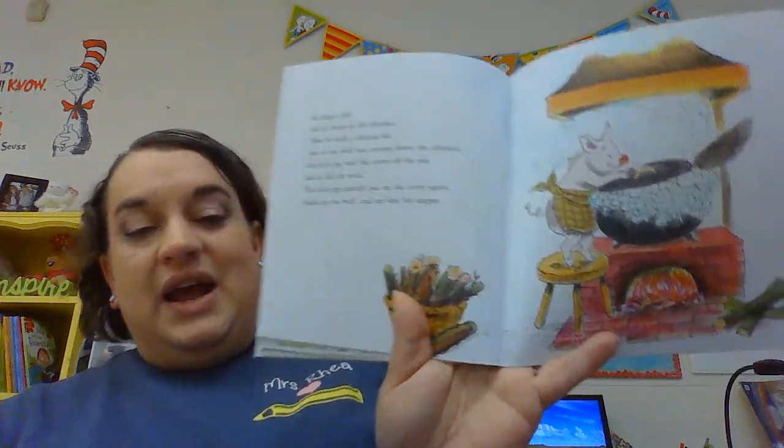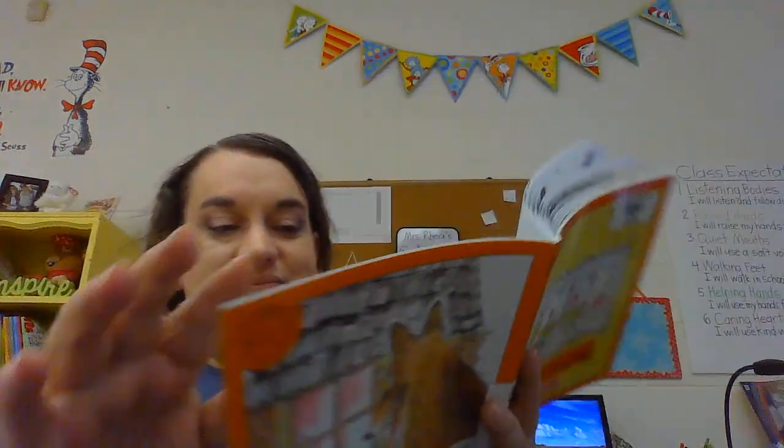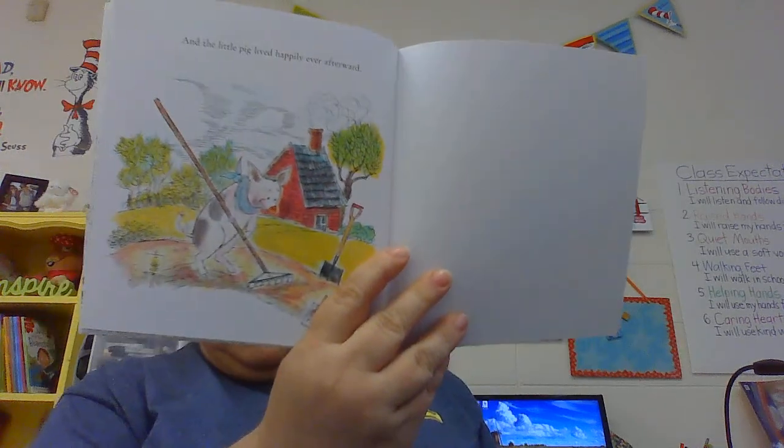He hung a pot full of water in the fireplace. Then he built a blazing fire. Just as the wolf was coming down the chimney, the little pig took the cover off the pot, and in fell the wolf. The little pig quickly put the cover on again, boiled up the wolf, and ate him for supper. And the little pig lived happily ever afterward. The end.